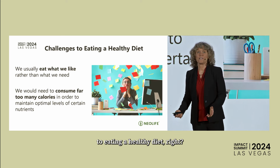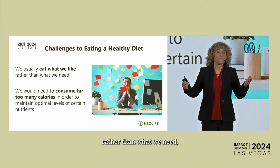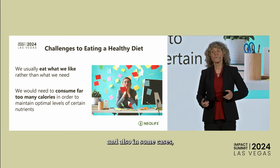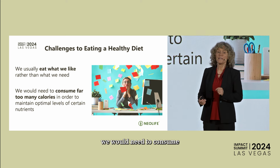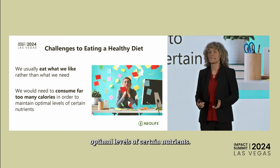Now, there's challenges to eating a healthy diet, right? We usually eat what we like, comfort foods, rather than what we need. And also, in some cases, we would need to consume far too many calories in order to maintain optimal levels of certain nutrients.